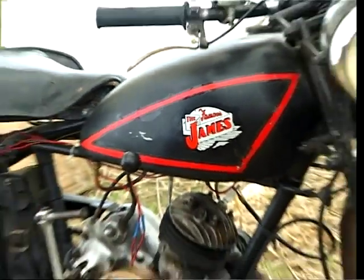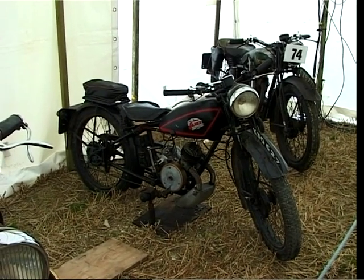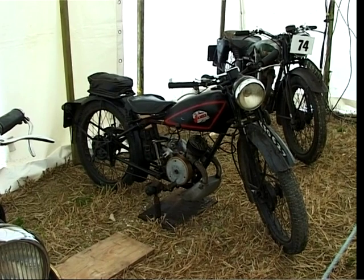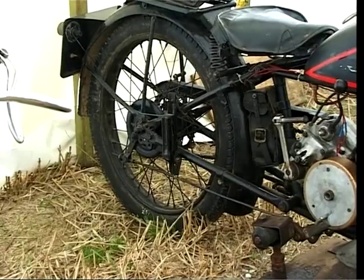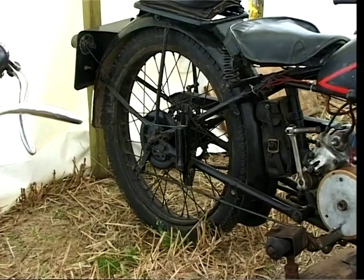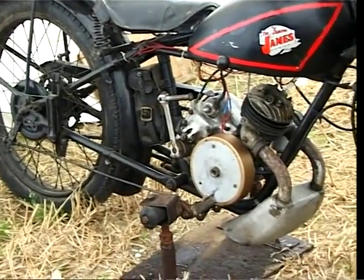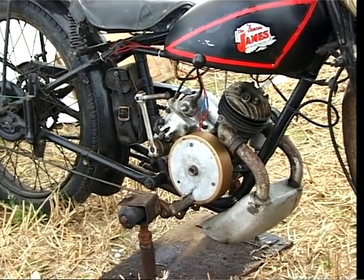Another company to start production of motorcycles in 1902 was James. This famous James was manufactured in 1938 and has a 125cc engine. In 1938 too, James started to produce the Autocycle with the 98cc Villiers engine. This was good timing for being tremendously economical. Over 6,000 were sold during the Second World War. 125s like this one were also produced for British Army dispatch riders.